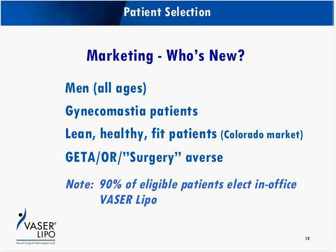And as far as expanding my patient base, who's new in my practice? I'd say men of all ages. I'm getting older gentlemen, younger guys, particularly patients interested in gynecomastia correction. And I don't know if it really tends to be more of a Colorado market, but we have lots of lean, healthy, fit citizens out there. And a lot of them really would not be interested in going to the operating room or making a big deal of the smaller areas that they're interested in contouring.